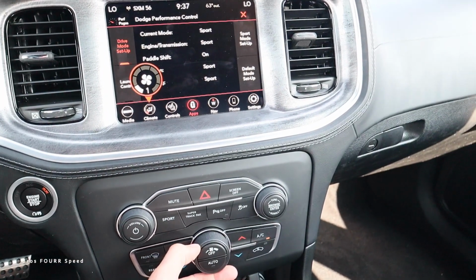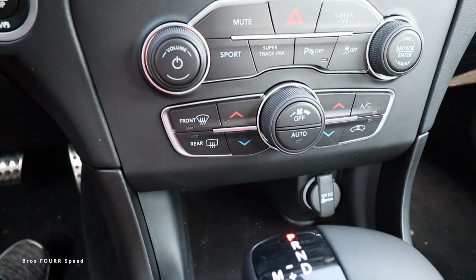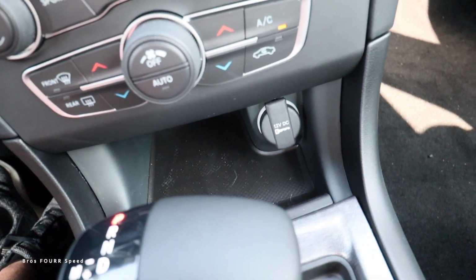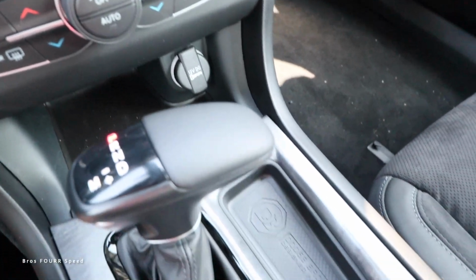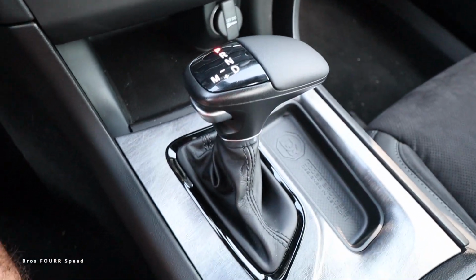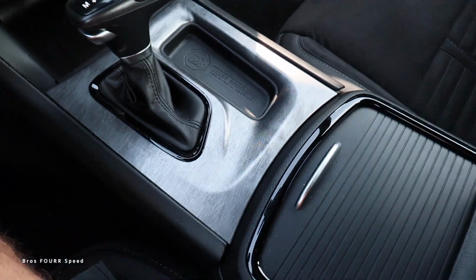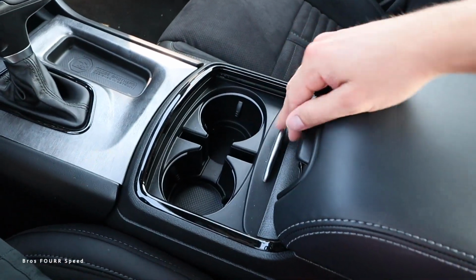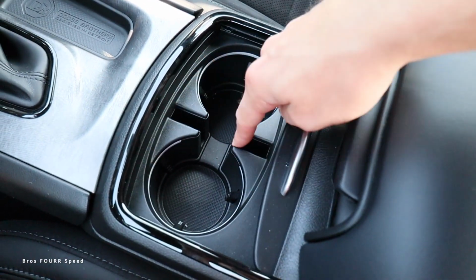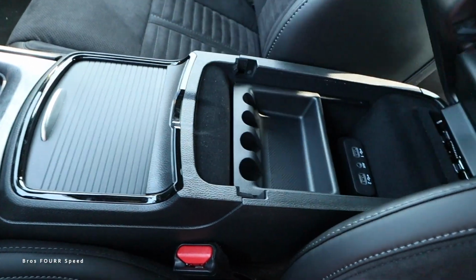When you make any adjustments, it'll also come up on the screen. We have your temperature, air conditioning, and recirc, along with defrost. Then you can see a little bit of storage space down below with a 12-volt, more storage on the side of the shifter, and then a pretty cool design for it. And then you get more of this plastic material that looks like the aged metal. And then behind all that, we can pull this back. We get 2 cup holders and a nice slot for either the key fob or a cell phone, and then more of the leather with stitching on your armrest.